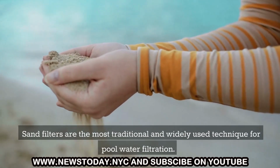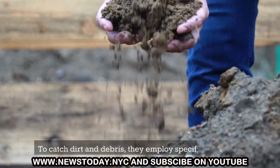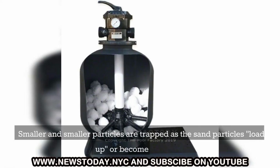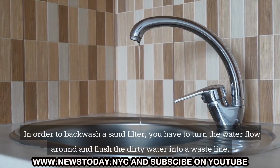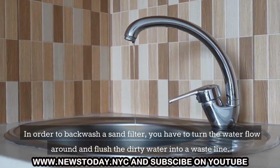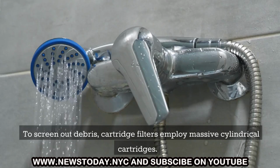Sand filters are the most traditional and widely used technique for pool water filtration. To catch dirt and debris, they employ specific filter sand. Smaller and smaller particles are trapped as the sand particles load up or become blocked. In order to backwash a sand filter, you have to turn the water flow around and flush the dirty water into a wasteline.